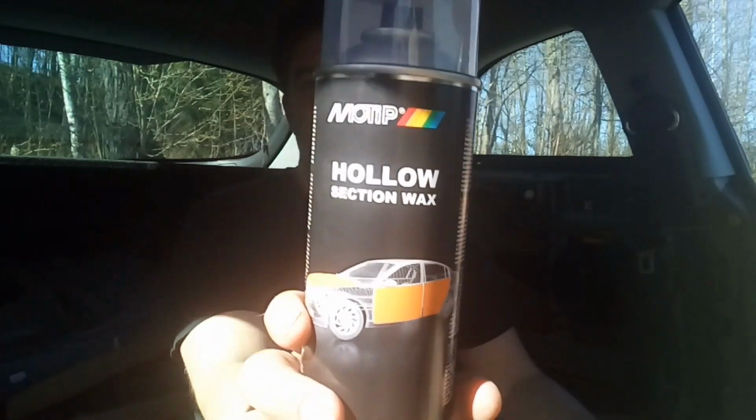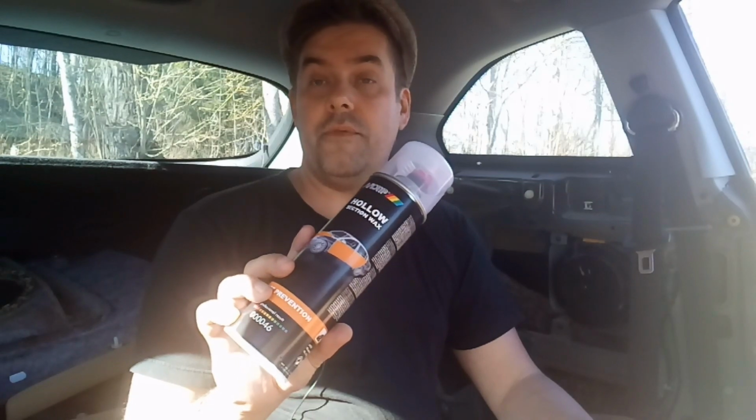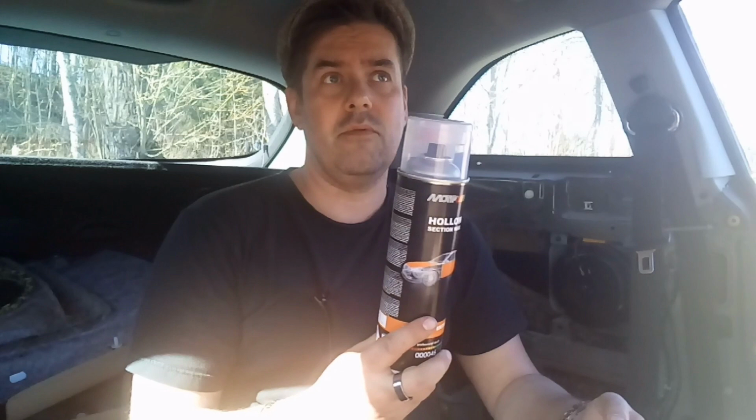I will try to go in and scrape away as much rust as I can find and just vacuum it up. They are dry inside now because I had a heater inside here for 24 hours. And after I get as much rust as possible out from the sills, I bought a hollow section wax. This is used to fill the metal hollow compartments with a wax that is heat resistant, water resistant, rust resistant, resistant to everything. It kills frogs, it kills almost every animal if it comes out in nature, so we know it's a bloody good product. So I have 2 cans of this, long straws, and well, there's nothing more.